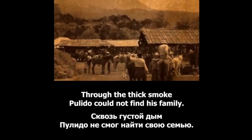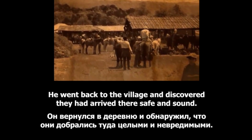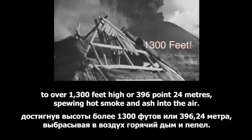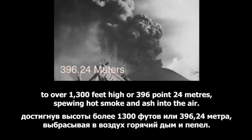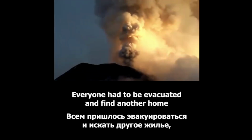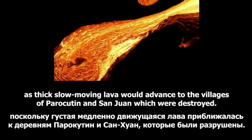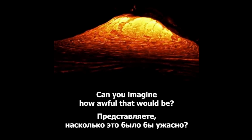Through the thick smoke, Pulido could not find his family. He went back to the village and discovered they had arrived there safe and sound. Through the days and weeks and years that followed, the volcano would continue to grow to over 1,300 feet high, or 396.24 meters. Spewing hot smoke and ash into the air, everyone had to be evacuated and find another home as thick, slow-moving lava would advance to the villages of Paricutin and San Juan, which were destroyed. Can you imagine how awful that would be?